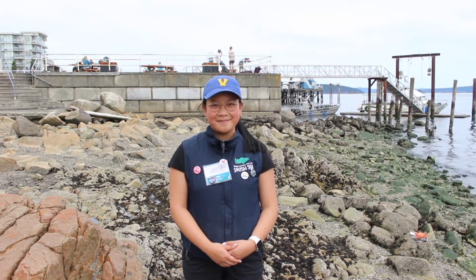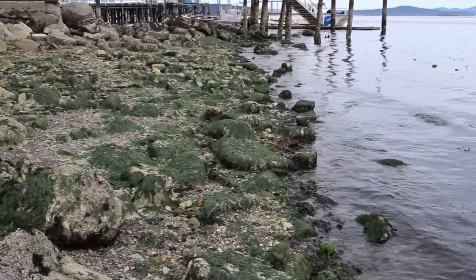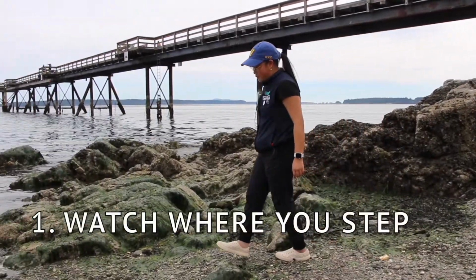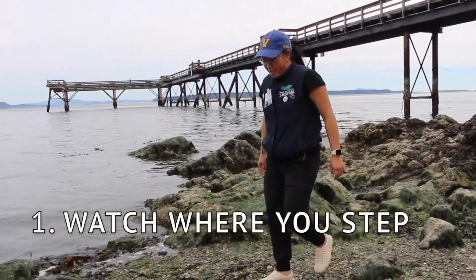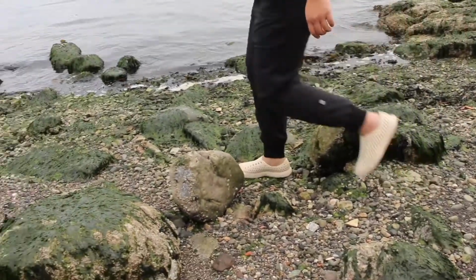If you ever like to go beachcombing, I have a few tips for you on how to protect yourself and the animals. At the beach, there are a lot of animals that like to stay low on the rocks and in the sand. When down at the beach, it is important to watch where you step. Some of the rocks can be loose and the seaweed can be slippery.